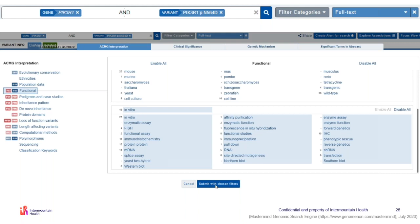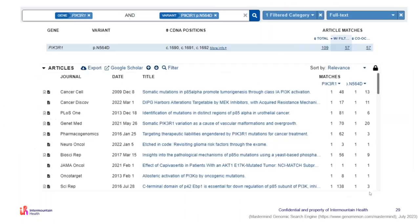And I can submit this with chosen filters to pull out articles that are only going to be talking about my variant with functional in vitro data. Right away, I am now getting 57 articles instead of just those 4 that were limited to endometrial cancer. And in this case, instead of using a match count sort, I'm using the relevance sorting because this is showing which articles are going to best show me what I am looking for. Mastermind's algorithm can sort these for me.